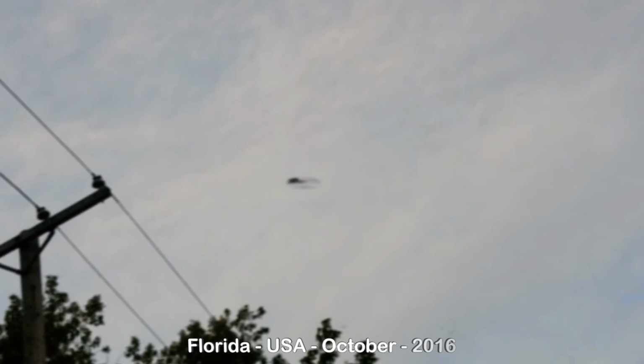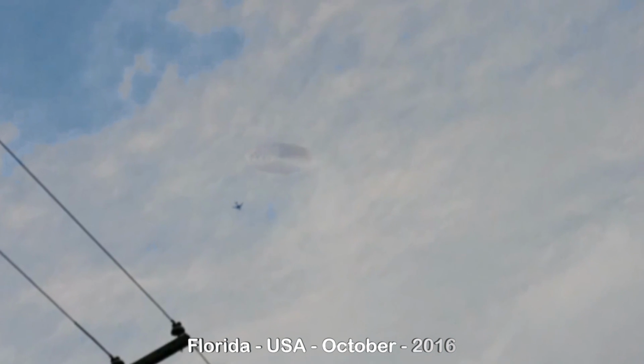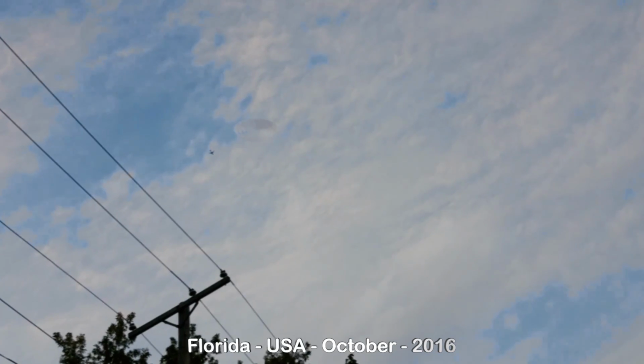Once again, this footage comes to us from Florida, USA, October 2016. Mike sent us this footage. He took this right outside his house. Here's the extreme close-up, and you can definitely tell it looks to be some kind of dish-shaped object. And it is definitely trying to mimic the background. Translucent. Excellent footage.